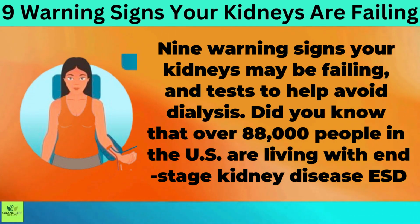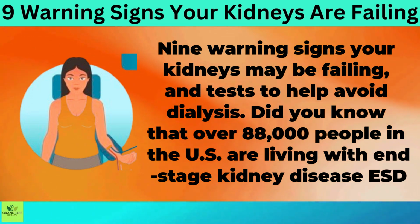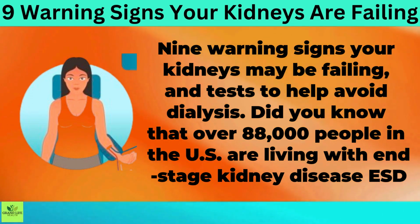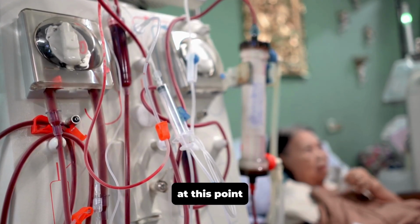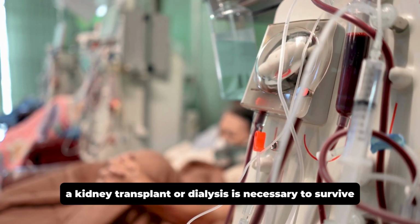9 warning signs your kidneys may be failing, and tests to help avoid dialysis. Did you know that over 88,000 people in the US are living with end-stage kidney disease, ESD, also known as kidney failure? At this point, a kidney transplant or dialysis is necessary to survive.